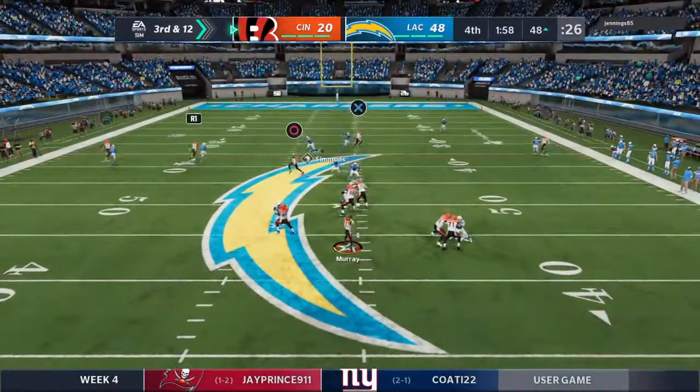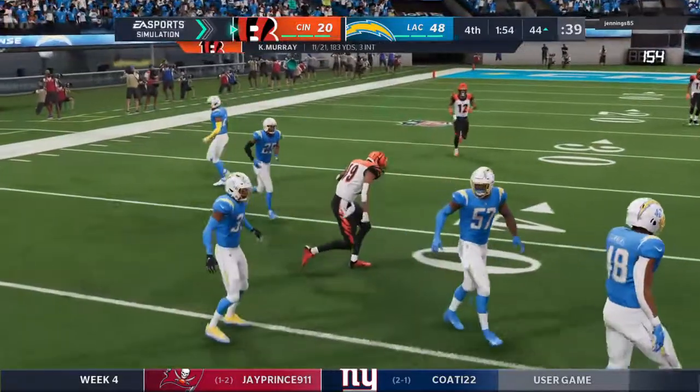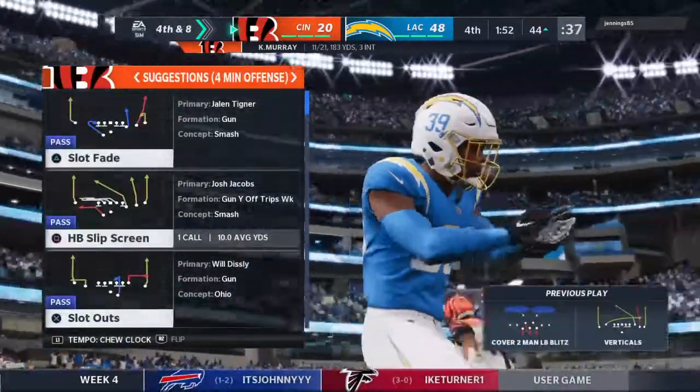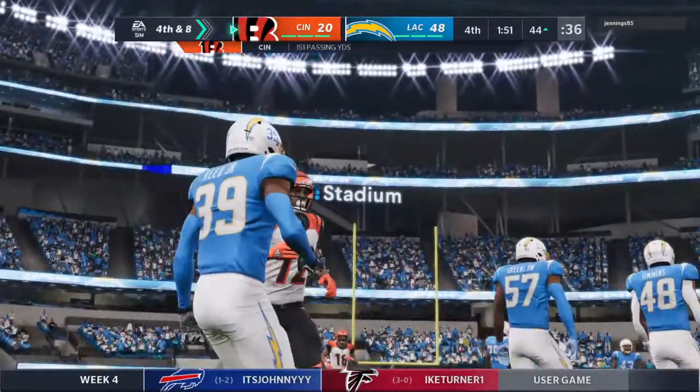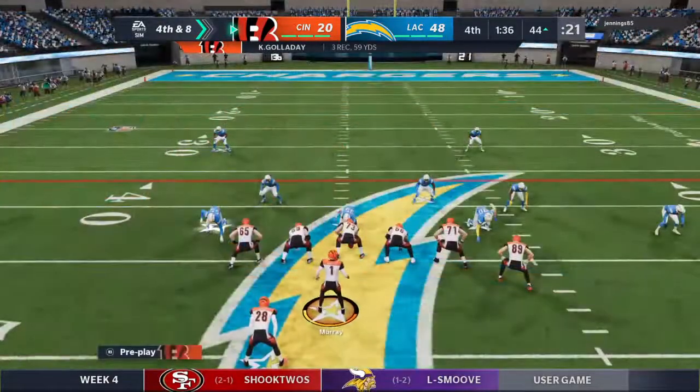Throwing is Murray on 3rd down. He'll get this one to Galladay, and he gets this only to the 44-yard line. Not near enough to keep the drive alive. They get only 4 that time, and that leads us to a 4th down.